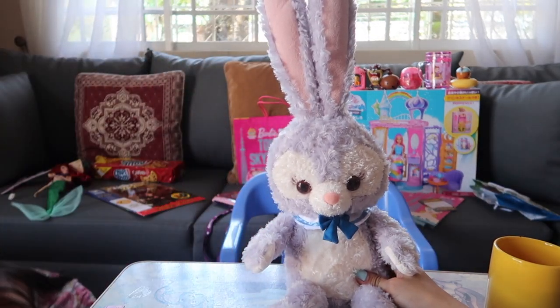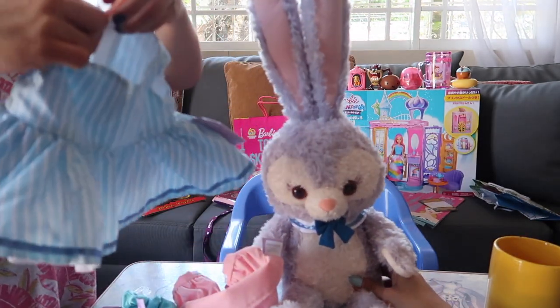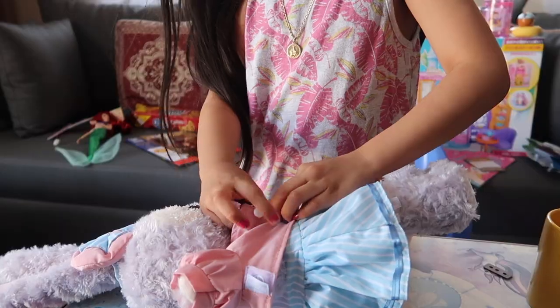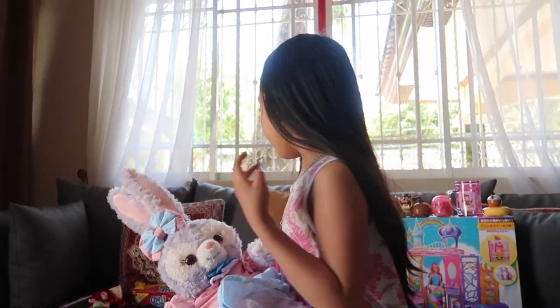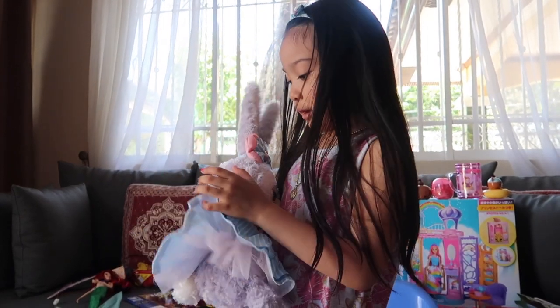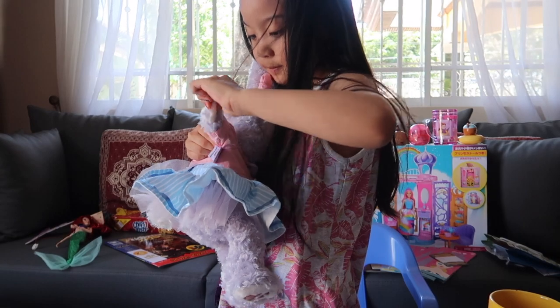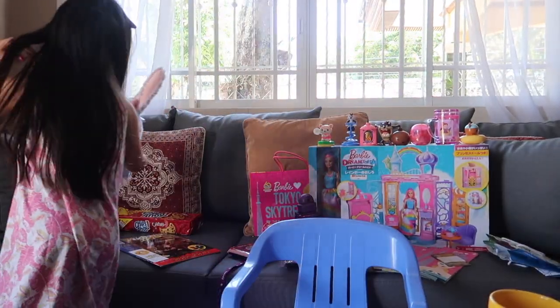I asked my mom which bow they should wear, and should they wear this outfit only or with this? Mommy, which one should they wear? So guys, I'm done, and this is what she looks like. Wait, show it first. And the hands, it's stuck. So this is what she looks like, and let's go to the next one.